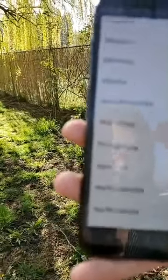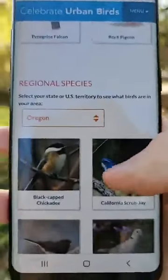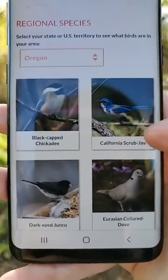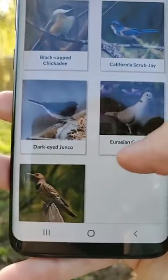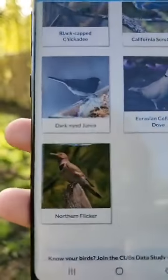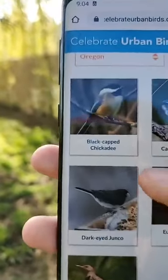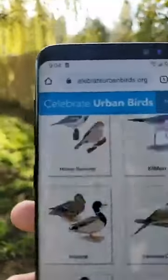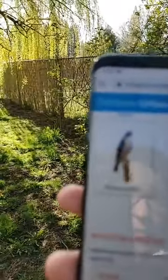And so in Oregon, we'll go ahead and select that. We're interested in black-capped chickadees, scrub jays, dark-eyed juncos, doves, and northern flickers. And we do sometimes see northern flickers here in the backyard, so I'm hoping maybe we'll see one this morning. So those are the bird species that we're watching for.